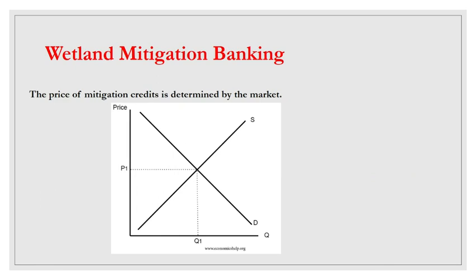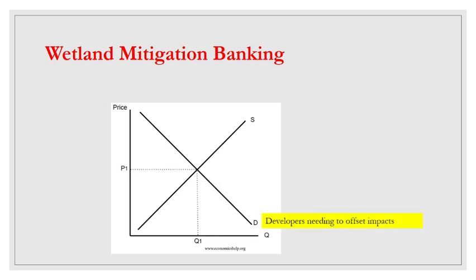Now, the price of the mitigation credits is determined by the market. I know you understand this, that supply and demand of these credits determine the market price. Of course, we get that. We're economists. But let's make sure we understand who the players are. When we talk about the demand for credits, this is going to be from people like developers. And these are the developers that need to offset the impacts that they are creating. So they want to build a complex of apartments. They're going to interfere with some wetlands, and now they need to offset that by getting some credits.